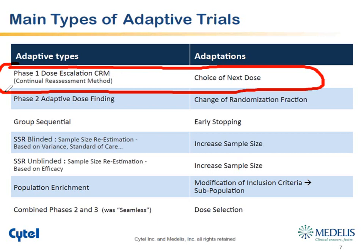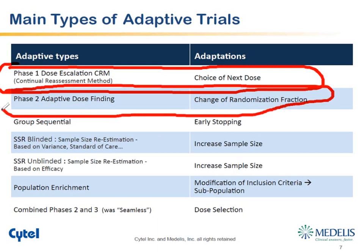And then at the phase two setting, which is not so common perhaps in oncology, you try to find two or three doses which are effective, again in a response adaptive manner by changing the randomization fractions based on responses that have been observed in earlier cohorts. The next stage is where you come to the so-called pivotal designs, designs which are going in for regulatory submission, and that's the area that I'm going to deal with this morning.